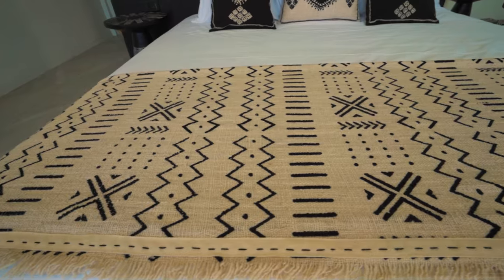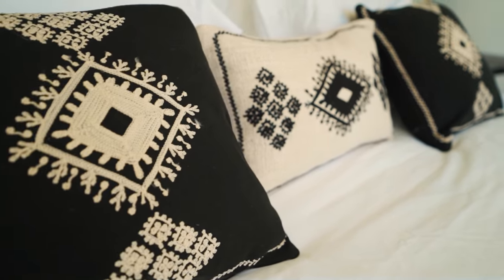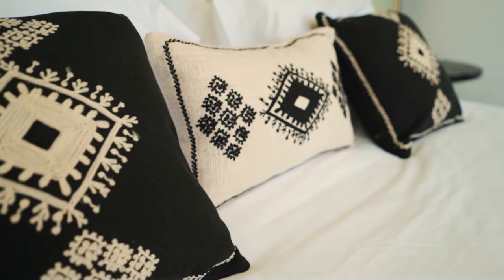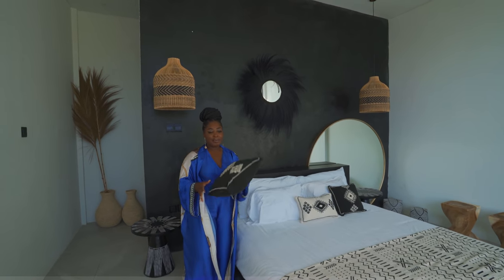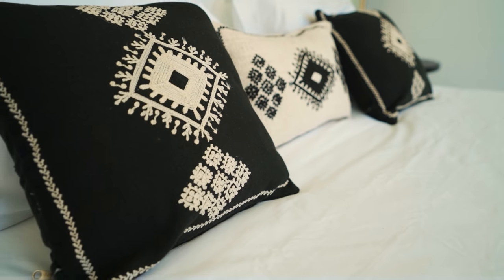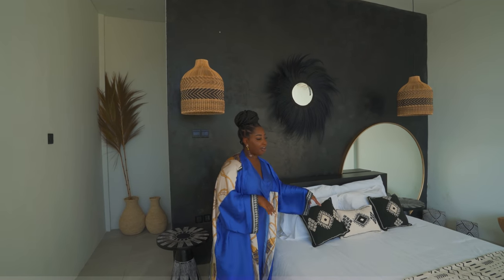And I really love the bedding and some of the pillows that we got. And these were also custom made and custom designed pillows. They were made by an artisan here in Bali. We gave her the design and the patterns, and then she did the embroidery for the pillows here in the master bedroom and in some of the other bedrooms.